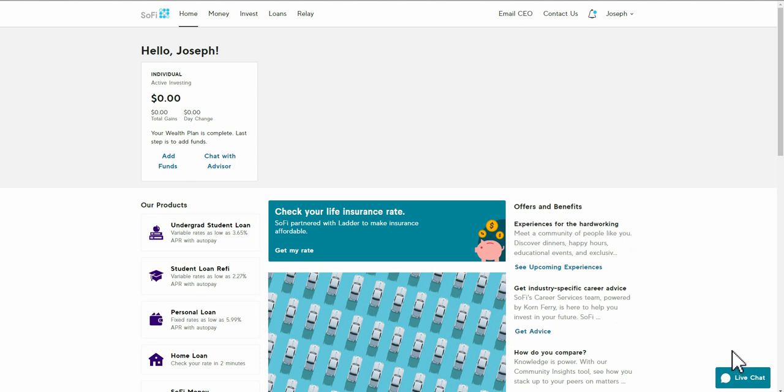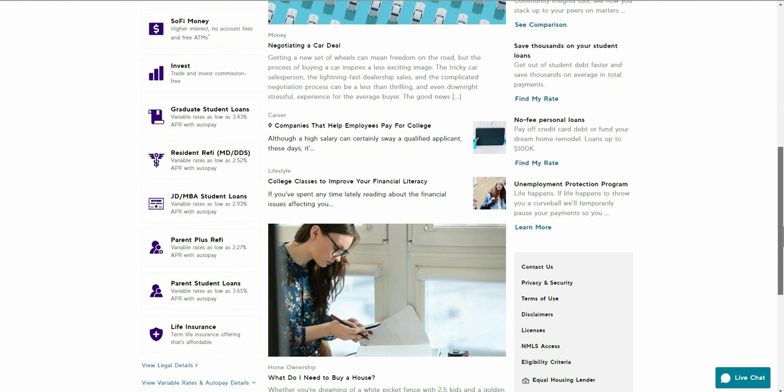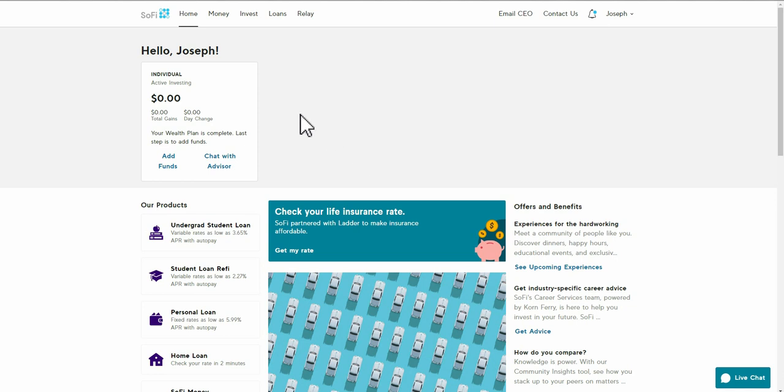And then you can see here, as I told you, they're offering their products. A lot of the information is geared towards a certain target audience, as I said before, more of the younger audience. They even have stuff here for unemployment, personal loans, save thousands in student loans. You see a lot of things around student loans and college and stuff like that, because that's a real big part of their business.